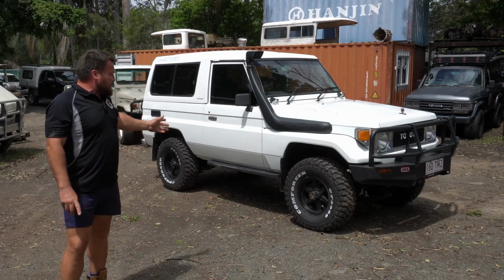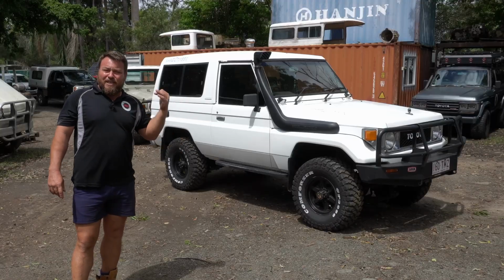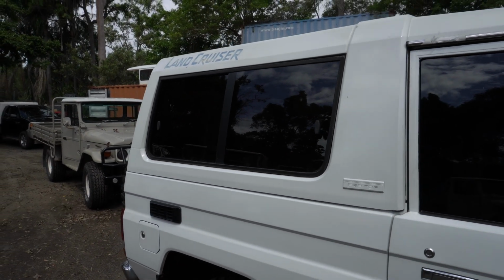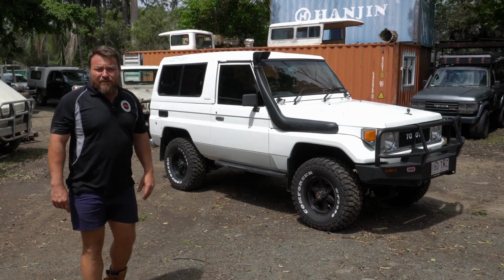Everything's pretty much factory. Apart from that, we've got factory side steps, factory rear bar. As with all of these mid-wheelbase, we've got the FRP top on there because it's got the roll cage. You can actually pull that off and have this thing open top. It's very cool. Without any further ado, I reckon we go underneath the bonnet and have a look at the mighty 13BT and what's going on under there.